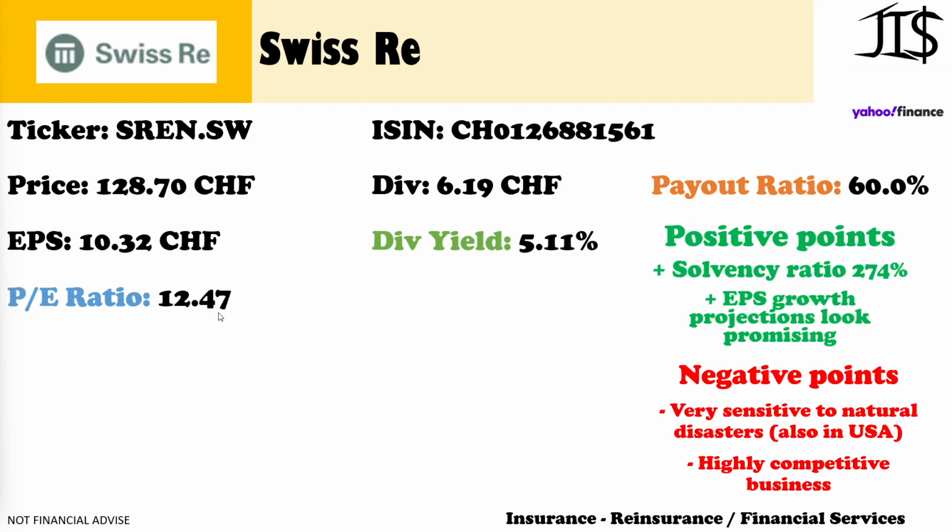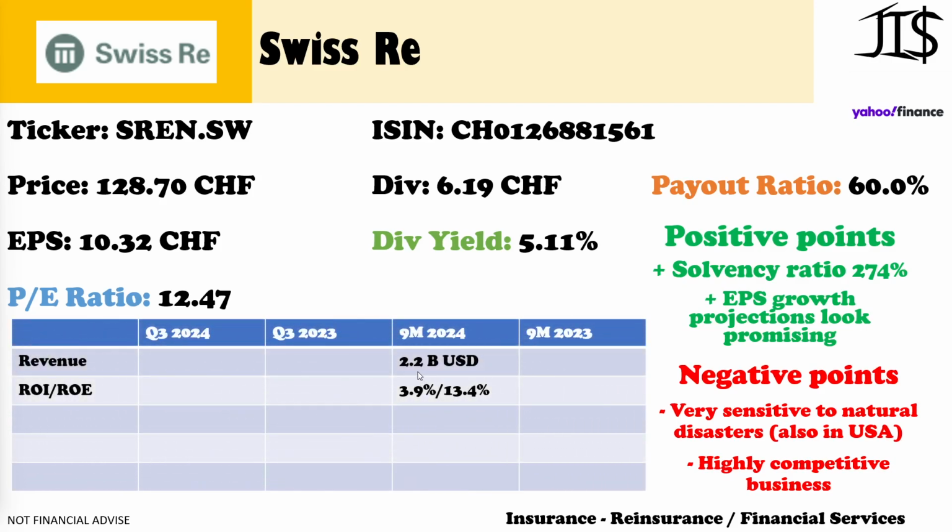Then Swiss Re, the insurance company, the reinsurance company here in Switzerland, there the earnings per share is 10.32 Swiss francs, a PE ratio of 12.47. The revenue was 2.2 billion US dollar, and the return on investment was 3.9%, and the return on equity was 13.4%. So here, nothing about the solvency number, which I actually expected, but it wasn't written anywhere in the report, unfortunately. I think they should always report it, but yeah, maybe I looked over it. If you know it, please let me know in the comments down below.